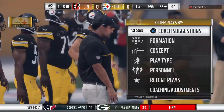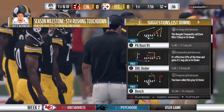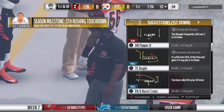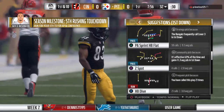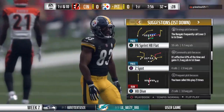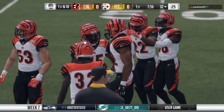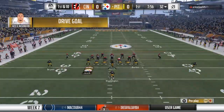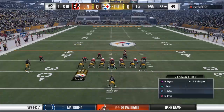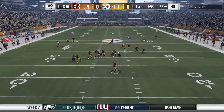Solid return, pretty good field position. They'll start at the 32-yard line. Between the Cincinnati Bengals and the Pittsburgh Steelers. They'll come out throwing here on first down.